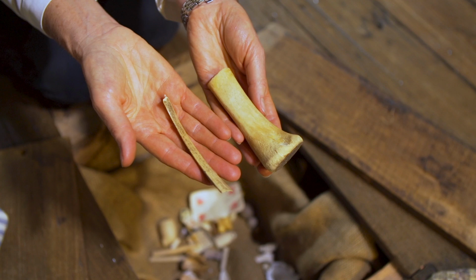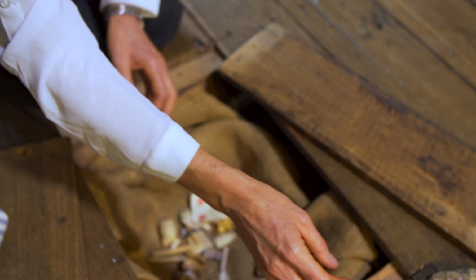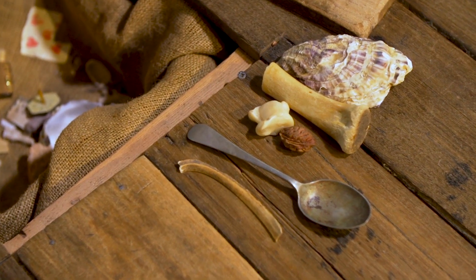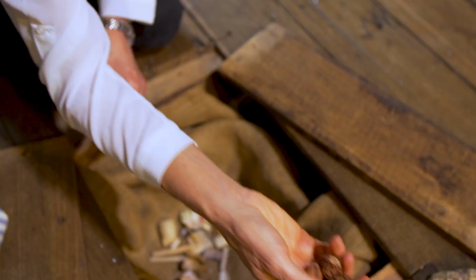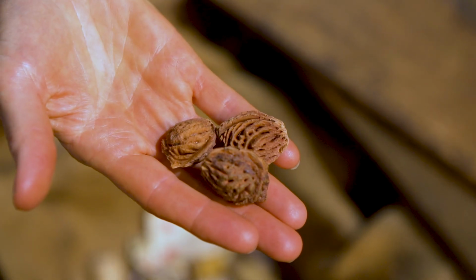The different types of bones we found help us understand the diet of the past occupants. They ate fish, pork, lamb and beef. We also know that the occupants ate fruit because of the stone fruit pits we found, peaches for example.